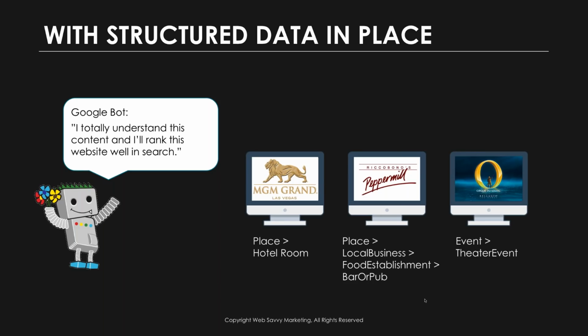So I go to search and I'm going to Vegas and I'm like, hey, what's going on and what events are going on in March? Well, the search engines can use that data, that structured data, to be able to give me the answer for that.